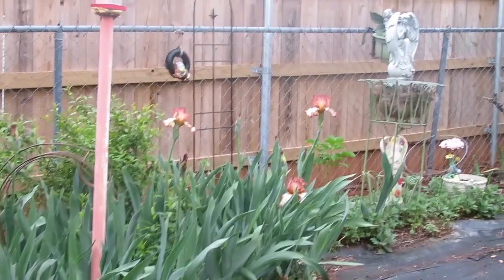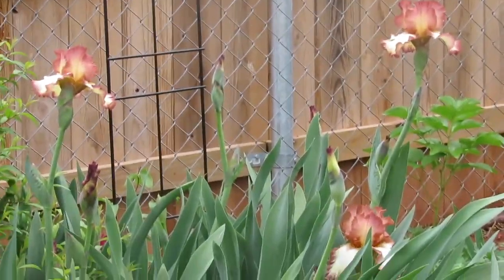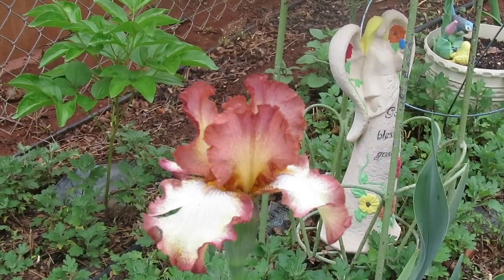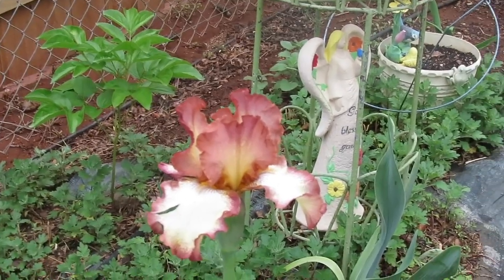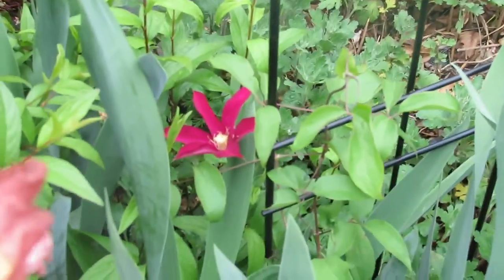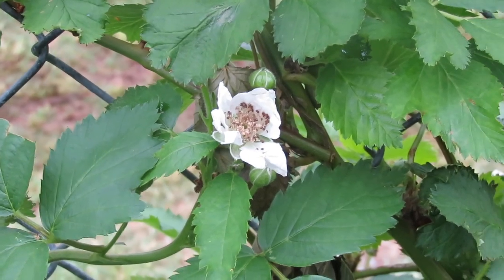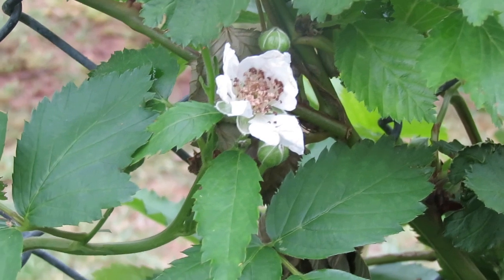And there's some more of those chocolate sundae irises. Of course, that's not really what they're called. That's just what I call them. And I forgot their actual name, but they are very pretty. And as I'm showing you this, I'm seeing right over here another clematis bloom. Not actually a flower, but this is a blackberry bloom.